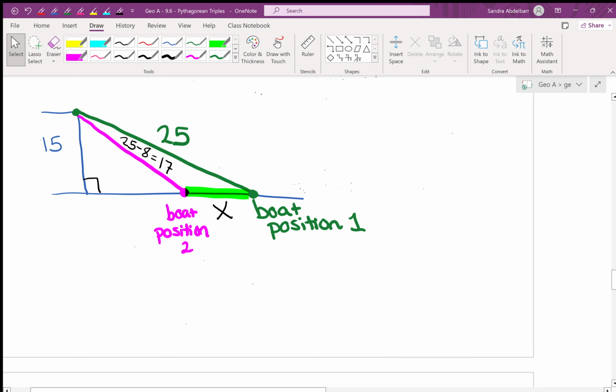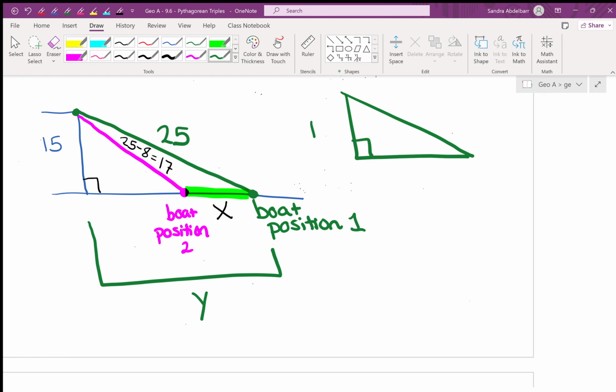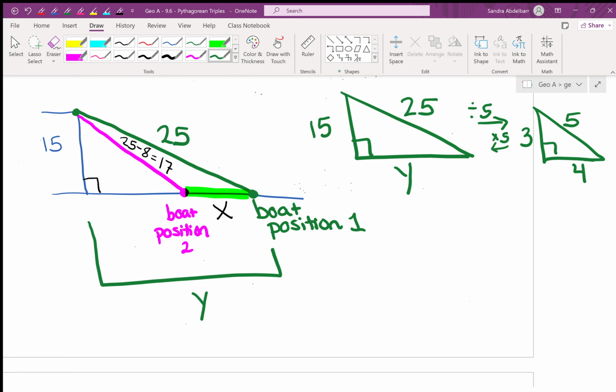So this is going to be a multi-step process. Do you all see the bigger triangle? Do you guys see that bigger one? I'm going to call that base Y. So here I have 15 and 25, and I have Y. I can divide this triangle by 5. When I divide the triangle by 5, I get a 3 and a 5. Is this a triple? Yeah, 3, 4, 5. Go multiply back. What is Y? 20. Is 20 my answer? No. Any guesses on what I'm going to tell you to do now?